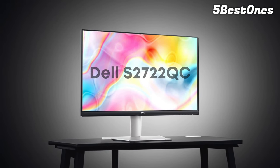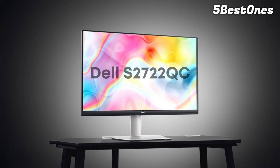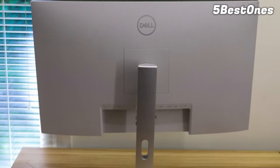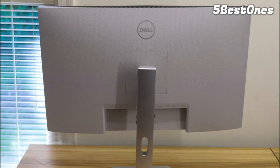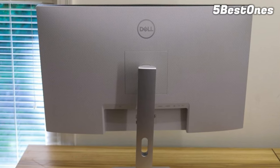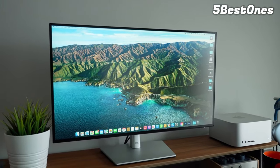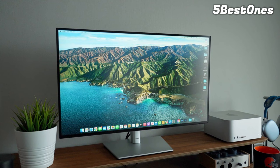Like the PA278CV, it has an extremely ergonomic stand. You can swivel it 90 degrees in either direction. Its wide viewing angles help make it a great choice for sharing your screen with someone next to you, as the image looks consistent from the sides. It's bare bones in terms of connectivity and extra features, which is normal for a cheap display, but the ergonomic stand is a nice addition to a low-cost monitor.